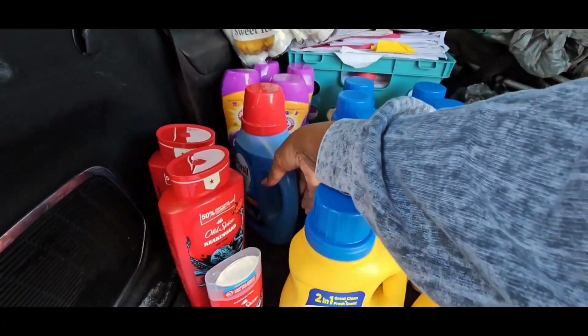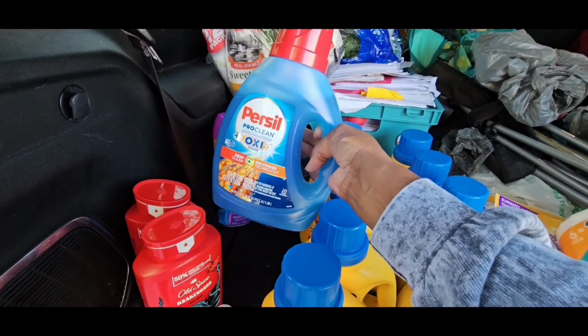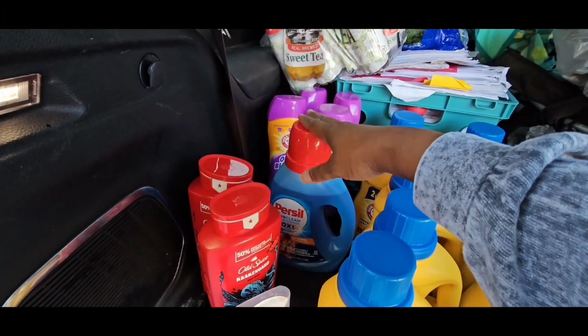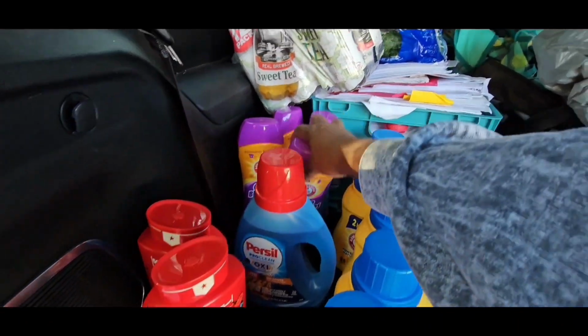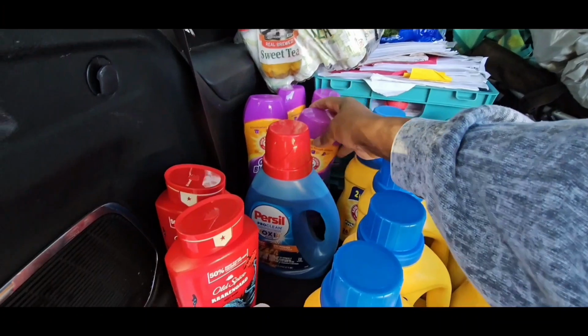Now, I bought the Persil, it was $5.99. They gave me nothing off, but it was $1 back from Ibotta, so I did get that. You know, that's my fave, so I'm always going to grab that. These were also $1.99 and a part of the deal for Arm & Hammer.